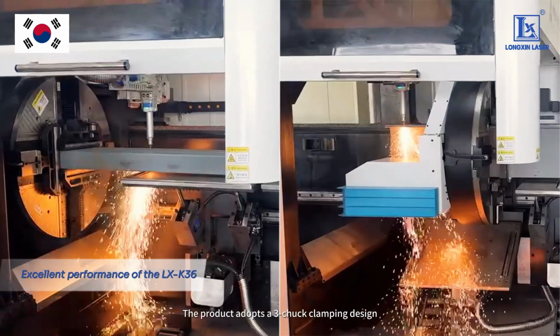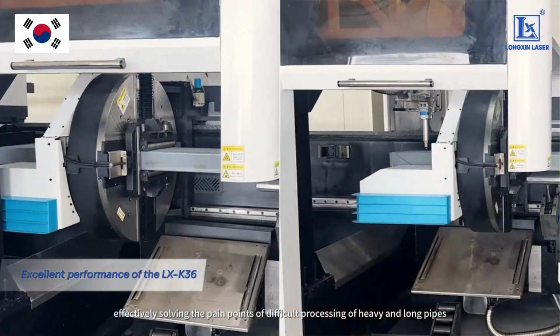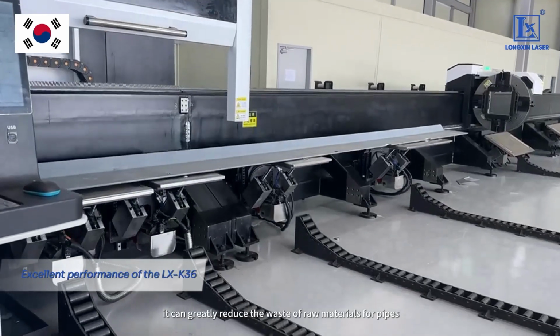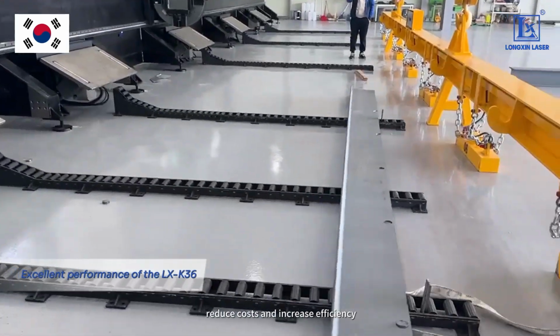The product adopts a 3-chuck clamping design, effectively solving the pain points of difficult processing of heavy and long pipes. At the same time, it can greatly reduce the waste of raw materials for pipes, reduce costs, and increase efficiency.